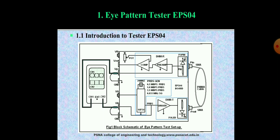The microcontroller uses a 20 MHz crystal for high timing stability. Output waveform is settable through a single push button switch. Tester EPS04 includes a 1 meter SMA-SMA connectorized PMMA cable. The only other T&M equipment required is a dual channel 20 MHz oscilloscope, both analog and digital, with matching probes.